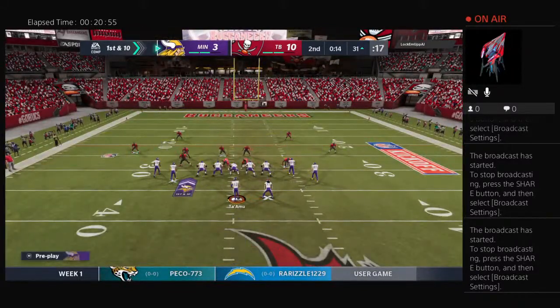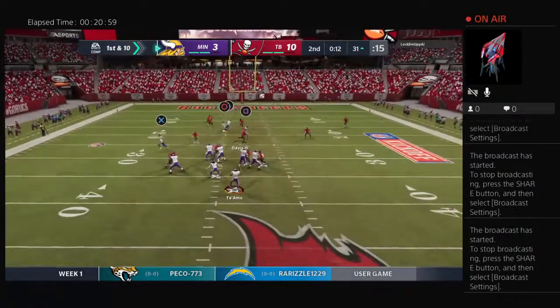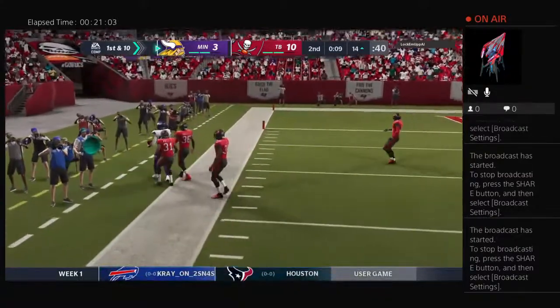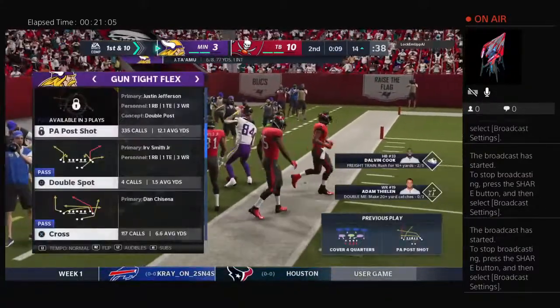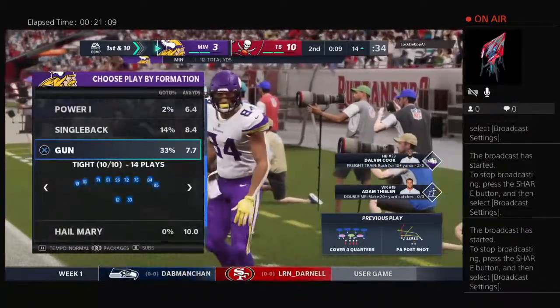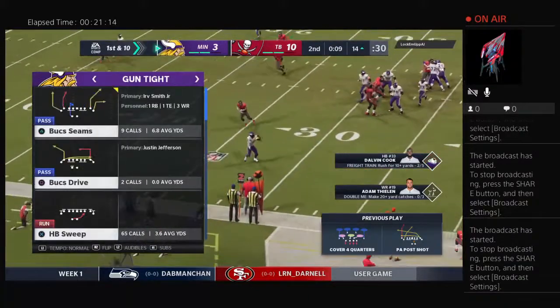Here's another 1st and 10. Off the play fake, he'll look to throw. Smith catches left side. And he'll go out of bounds inside the 15-yard line. The catch and run there, good for 16 and a first. A gain of 16 yards. First down, Vikings.